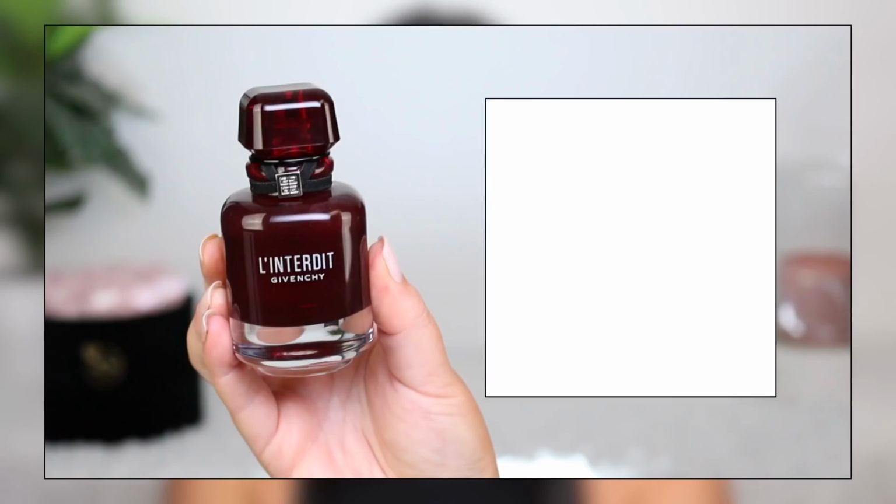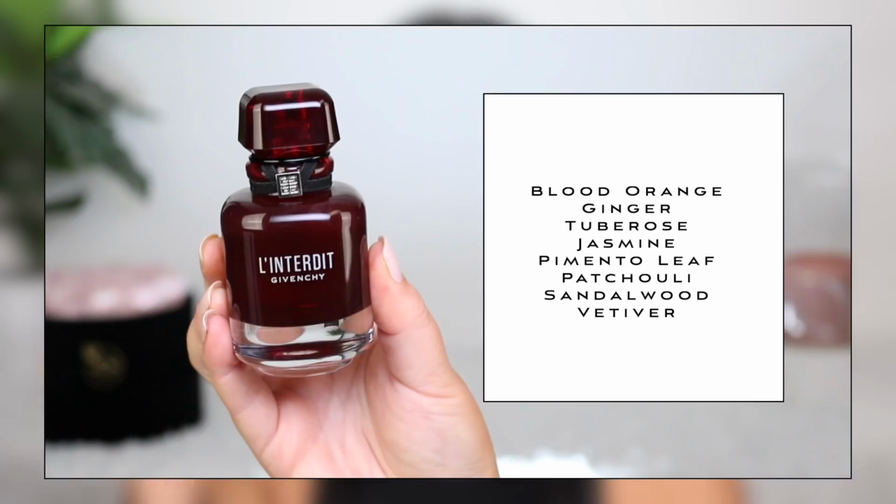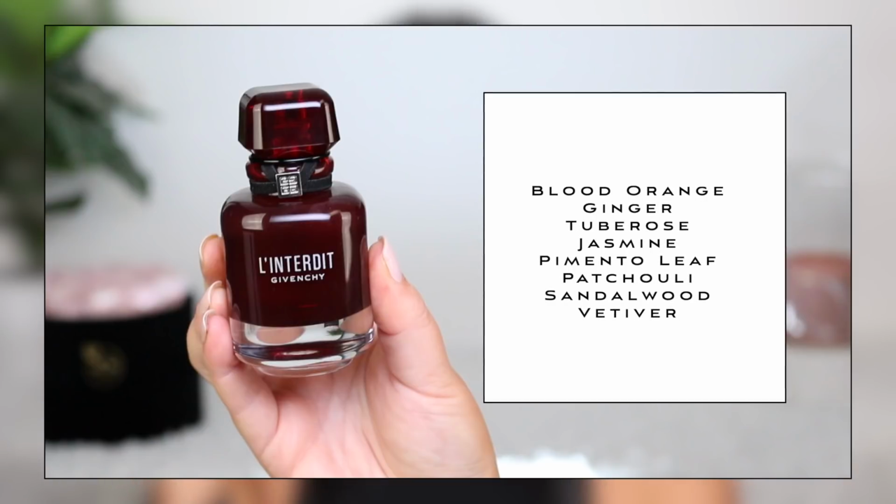Talking about variations of fragrance, of course I'm going to mention this. If you guys have been following me for a while, you knew I fell in love with Givenchy L'Interdit, but we're not going to start off there. We're going to start off with their new edition for fall 2021. It's the L'Interdit by Givenchy, the Rouge.